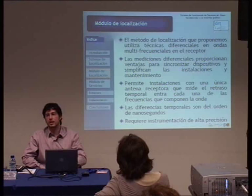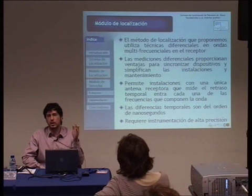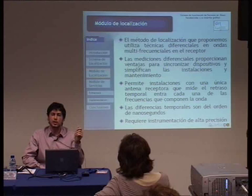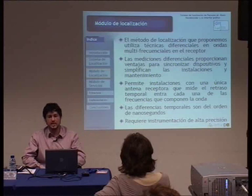We propose a location method which is based on differential techniques that are based on multi-frequency waves placed in the reception. So we're sending a single signal made up of different frequencies. When it goes through different environments, there's a delay in each frequency, and the receptor will measure that delay and therefore can calculate the distance.